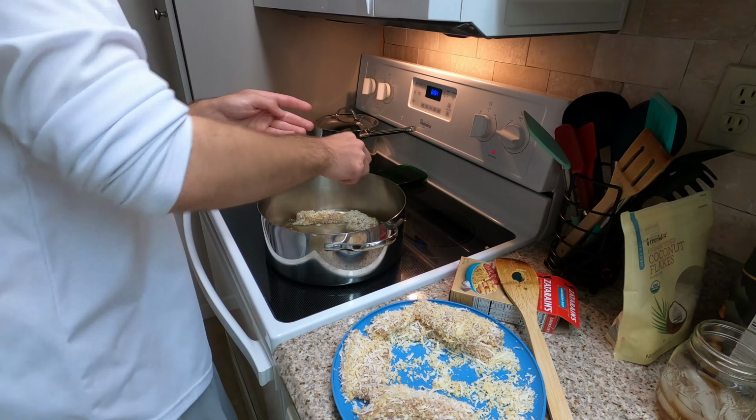So you can see that looks delicious. You got a little bit of bubbling action going here, just on a medium-low heat. We're gonna let that simmer there for a couple minutes until the edges start turning golden brown. Give it a little flip, and then we're gonna be eating some fried fish here in no time.